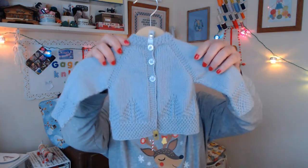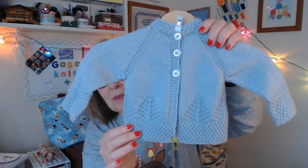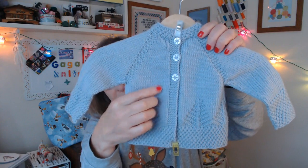So the first things I've got to show you are a couple of baby knits. I had almost finished them when I did show you, but I hadn't put the buttons on and sewn the ends in. So the first is the little cardigan here. So I sewed the buttons on yesterday, and the buttons I got for this are, where did I put them? Under there.